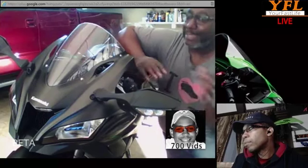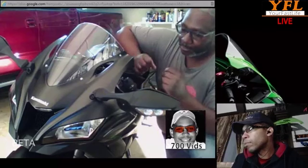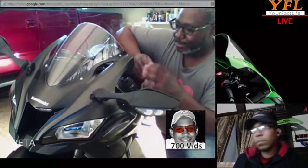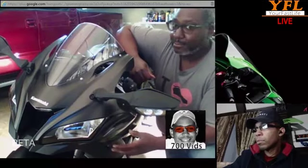Compare this to my last liter bike, which was my CBR 1000. My CBR 1000 was a great bike, but the suspension wasn't as good as this is.